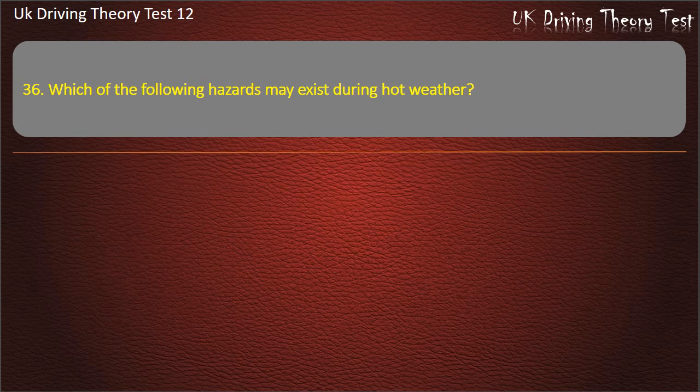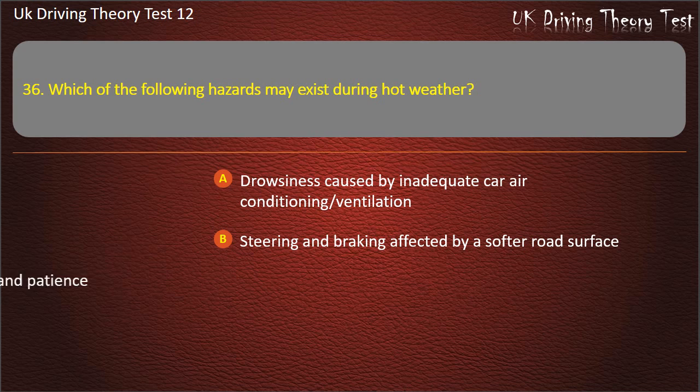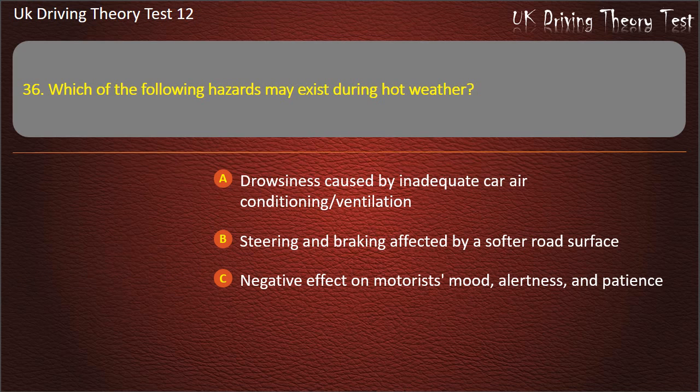Question 36. Which of the following hazards may exist during hot weather? Drowsiness caused by inadequate car air conditioning ventilation. Steering and braking affected by a softer road surface. Negative effect on motorists' mood, alertness, and patience. All of these answers are correct. Answer. All of these answers are correct.